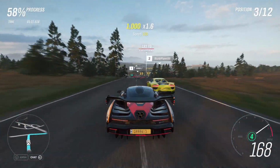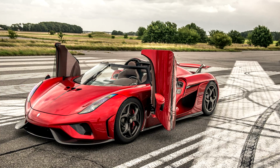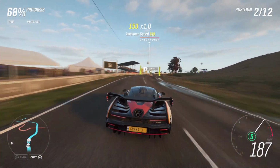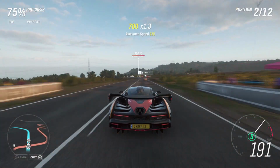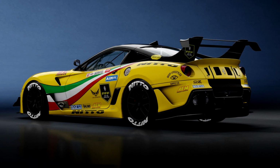Then we also have Old Habits Die Hard, where you can pick up the Koenigsegg Regera, which is 1.9 mil in the auto show. And then finally we have Ferrari Rocher, where you can pick up a brand new car. No, it is not the Ferrari Portofino that we guessed in our clue thread. It is something even crazier. It is the Ferrari 599 Formula Drift. That's right, we are getting the Formula Drift 599.